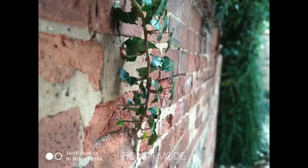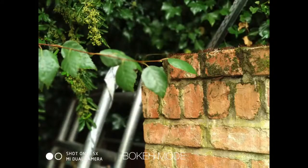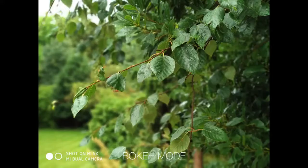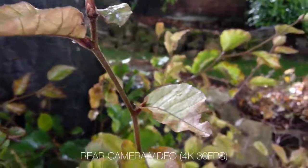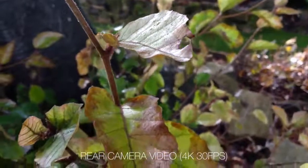Having said that, when we switch over to portrait mode, the bokeh is incredible. Sometimes it does fail, just like with any other smartphone, and it does take longer to take your photos, so you do have to hold the camera steady, but when it works, it works really well. I would say the best way of summarizing this camera is that it gives you a glimpse into what the high-end smartphones can do. It gives you the ability to take similar kind of photos you can take with $600 flagships, but it's just a little bit less consistent. This is 4K 30 frames per second footage, and it comes out crisp, clear, and fairly well stabilized.